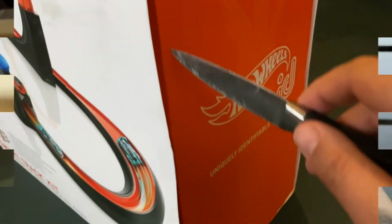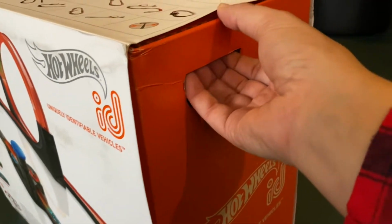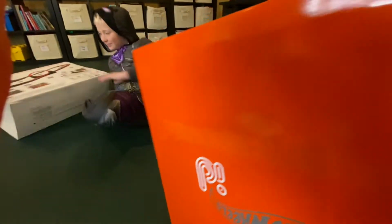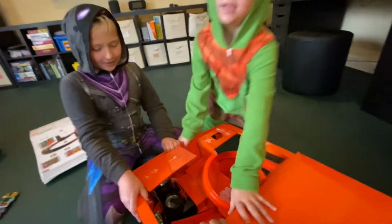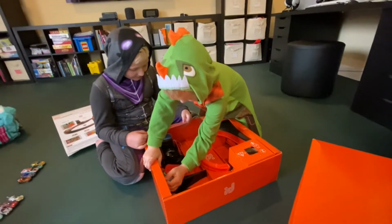Yeah. All right, break the seal here. And over here. All right. And then we'll go ahead and open this guy up. All right, I got the seals broken. Go ahead, Noah, do the honors. All right, here we go. That was actually hard. This is the inside. I see cars. I call this car. Oh my gosh, what do we got here?